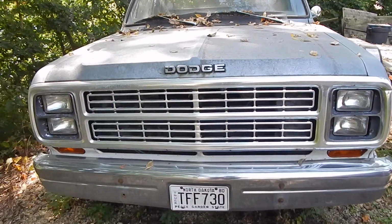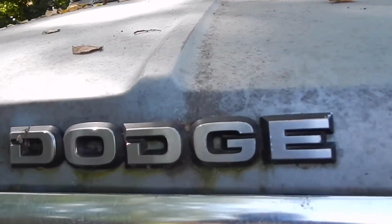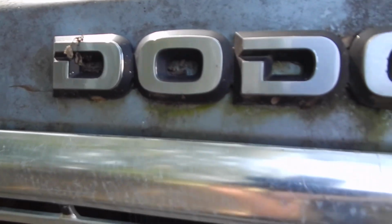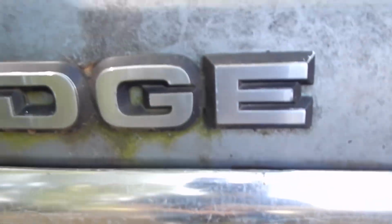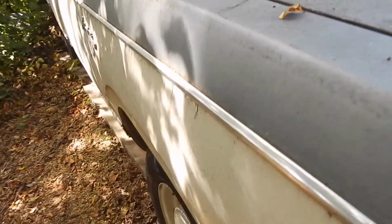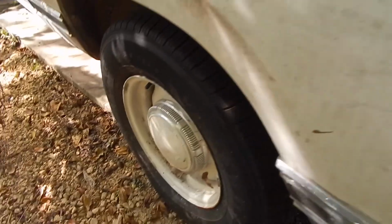Behind me is our '80 Dodge truck, which we named Drag Truck several years ago. It's been sitting for way too long. We've got moss growing around it, on the grill, all this black stuff all over it. What's supposed to be white and clean is just filthy.